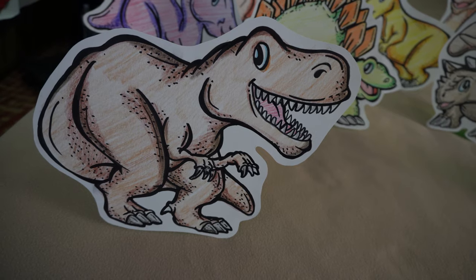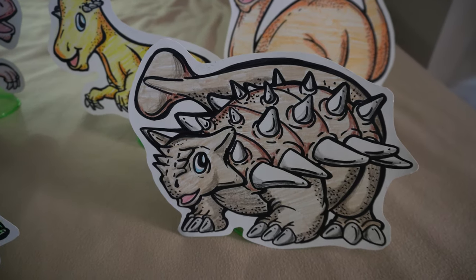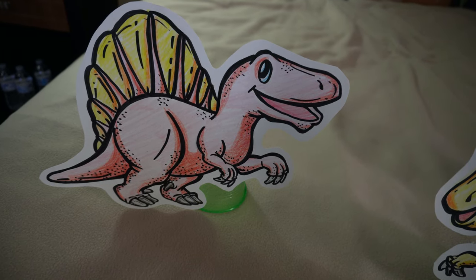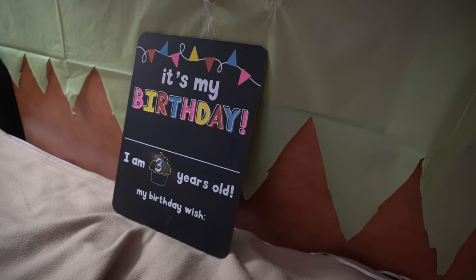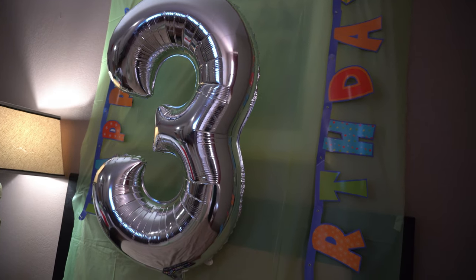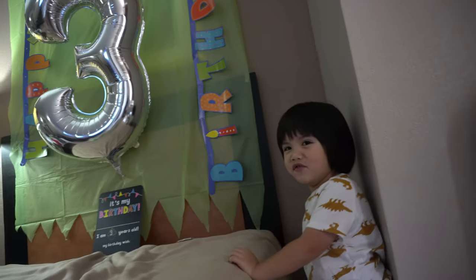I drew these dinosaurs in our home before coming here. And Primo loves them so much that I can't use them as a decoration anymore. I transferred the other decorations, and our birthday celebrant seems to like it.